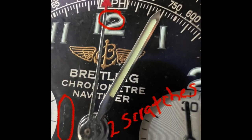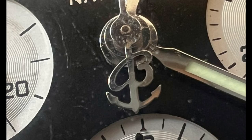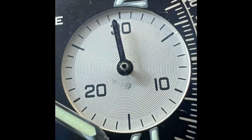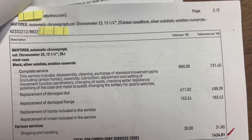Now, this falls under compulsory services, okay? So we talk about compulsory versus optional. Compulsory services are services that have to be done in order for them to service your watch.